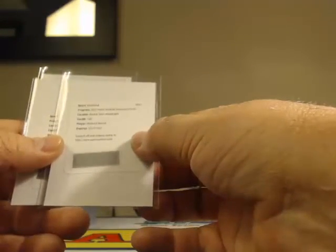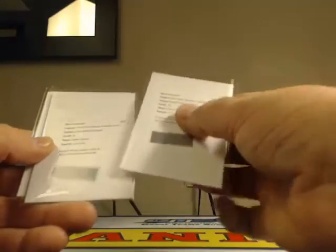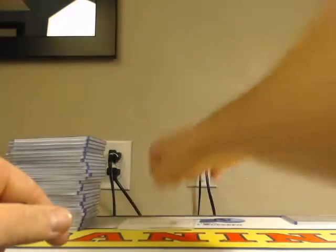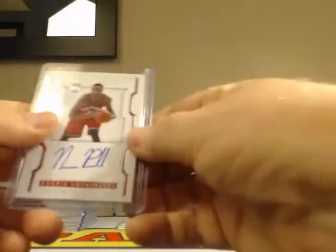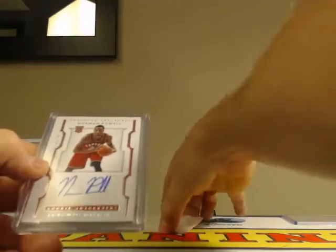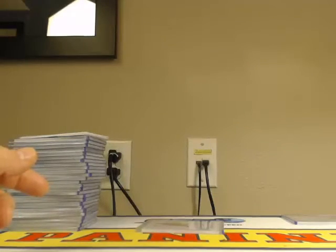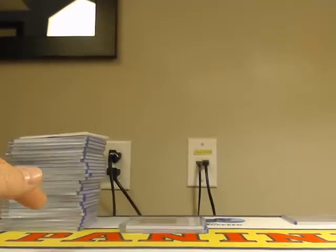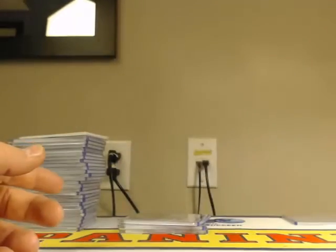Three redemptions. Rookie patch autographs 130 Rockets, Montrezl Harrell; International Treasures 28, Walter Tavares, Hawks; and Clutch Factor number 24, Cavaliers, Steve Kerr. Rookie autograph /25 Raptors, Norman Powell. Game Changers autograph /25 Heat, Alonzo Mourning. Night moves /25, two color patch autograph, Celtics, Dino Radja.